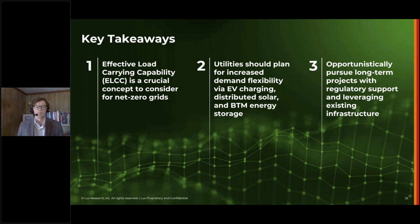And finally, pursue long duration projects, but consider using long duration technology in today's 4-hour systems that you'd normally use lithium-ion batteries for, to prepare and make sure the technology is scaled for the future, and also leverage regulatory support in the form of subsidies and grants to actually build these projects.